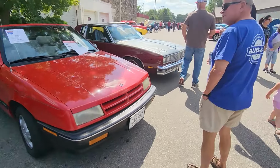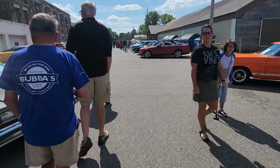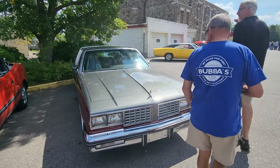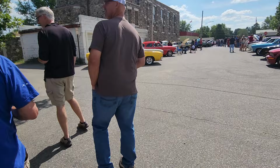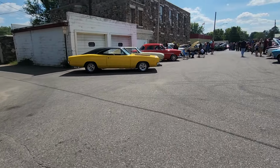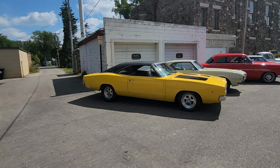That was my cousin walking around, and I talked to her for a second. Came all the way up from Minneapolis to wander around our car show and donate to the cause for the vets. Deeply appreciated.